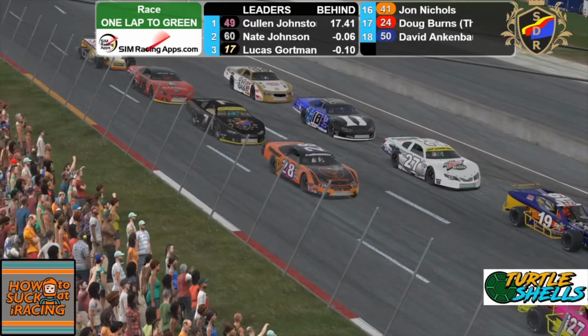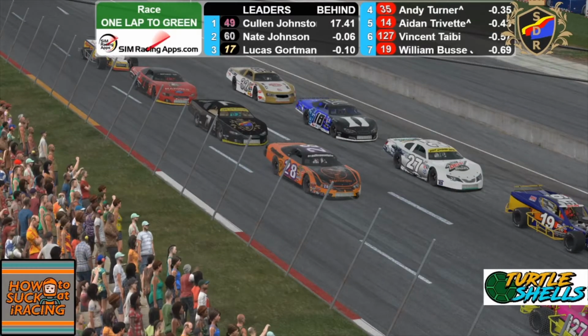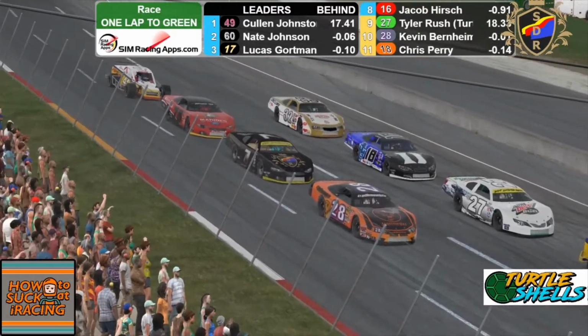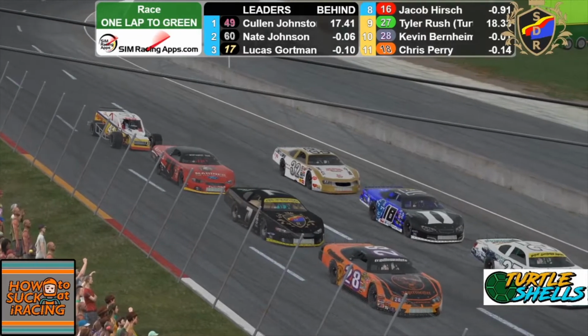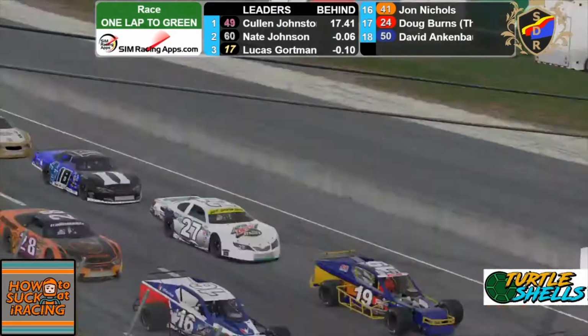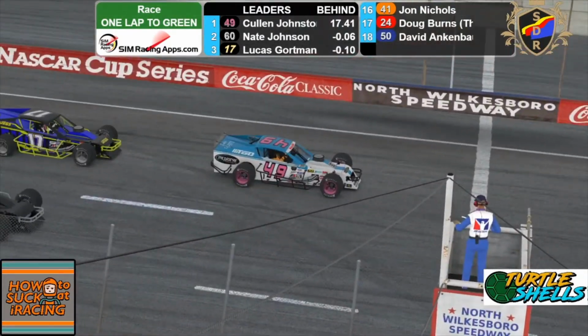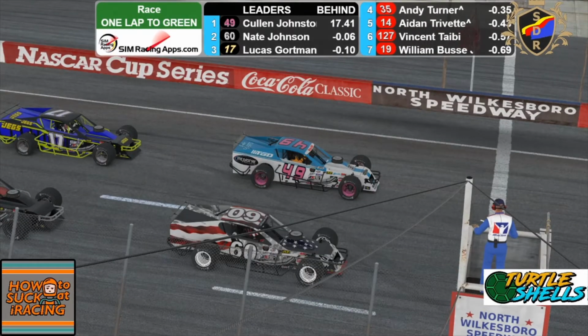When we get back here to our super late models, we got Tyler the Turtle Rush, Kevin Bernheimer, Chris Perry, Dave Gilbert, our fearless leader in the number 7 car. He's running a split decisions custom paint scheme done by, as you see in the bottom right hand corner there, Turtle Shells. Check out Turtle Shells Paints on Facebook. Great guys, do a lot of paints for us. They work with the league. A couple of our league guys, Tyler and John Nichols, running that.